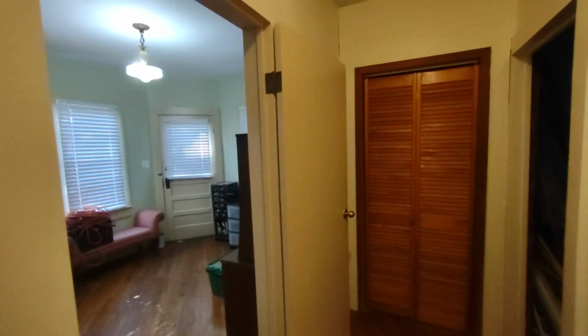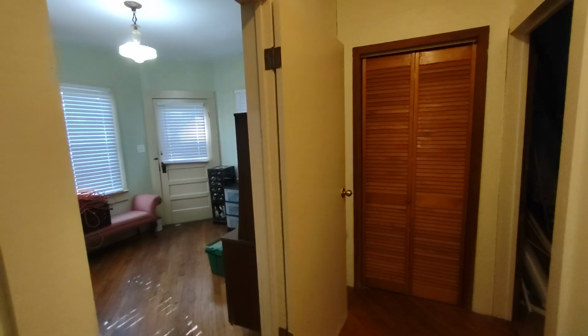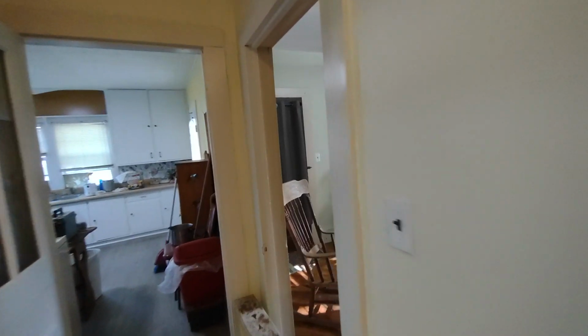I love these floors. I wish I had the time to do more to them, but I'm not living here. And this door was not even painted when we got here. It was just bare wood, and it was a crappy interior door. That's been fixed. Oh, we swapped all the locks on these doors so they all match, so you can actually get in and out of the house wherever you want.